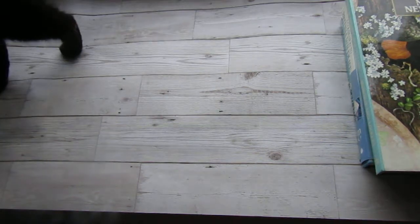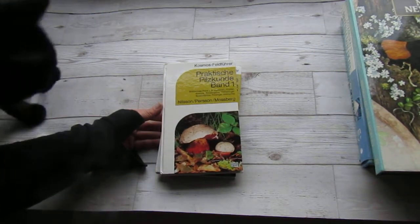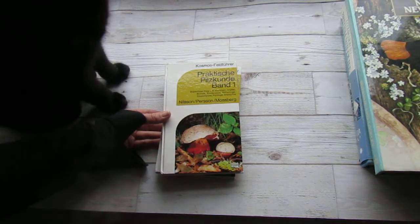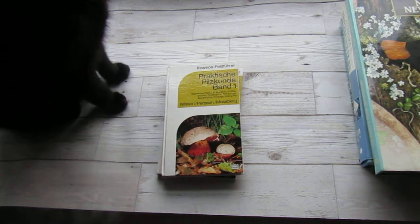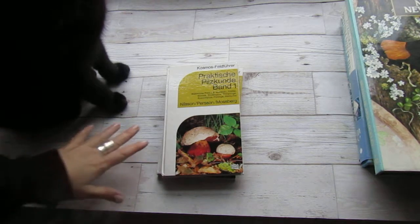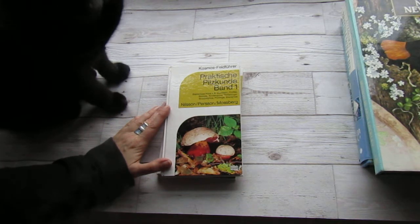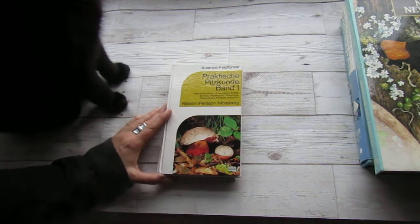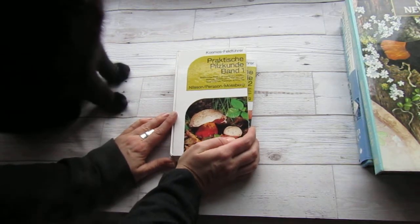Now I'd like to move on to something, let's go to a different language. Just because it's in a different language doesn't mean that you can't use it. It might actually add some interest to your junk journal. The following books, I was really lucky because I picked them up at the annual Christmas bazaar that my children's school organizes every year. It was I think €1 for paperbacks and €2 for hardbacks.